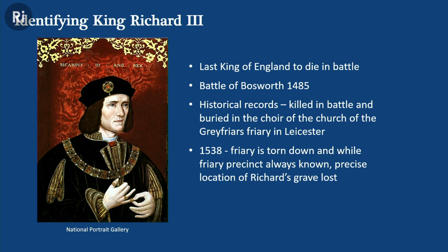Now, 1538, you get the dissolution of the monasteries. The friary is torn down, but the friary precinct has always been known, but the precise location of Richard's grave within that has been lost.